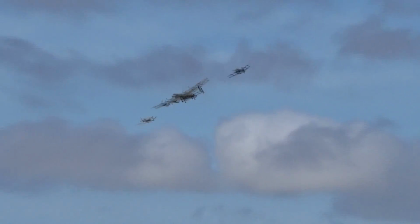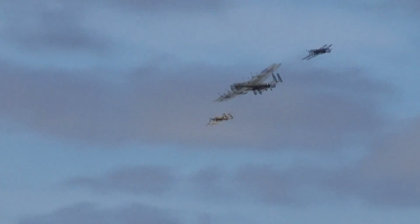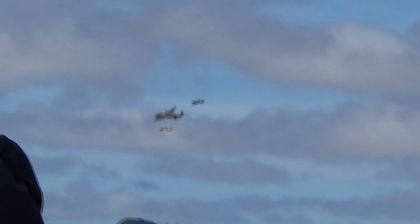See them in formation just for a short time, call the break, and then an opportunity to see the lines and performance of each aircraft in its own right.